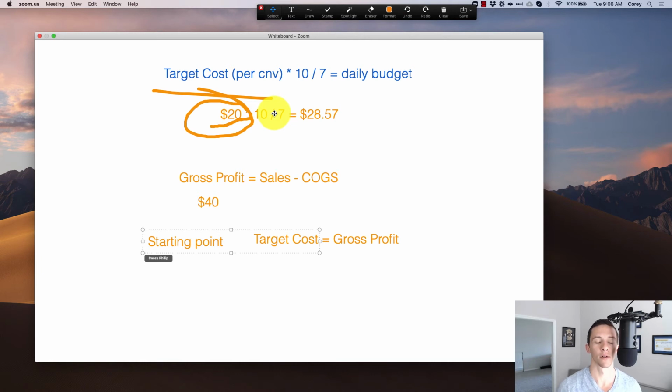Right? If you have one conversion, the first conversion is usually going to be the hardest one for Facebook to find. The more it gets, the better it does, the more data it gets. So if I get one conversion in that week, I'm going to let it just keep on running. Okay. What if we don't get that one conversion in a week? Well, then it's time to go back to the drawing board here.